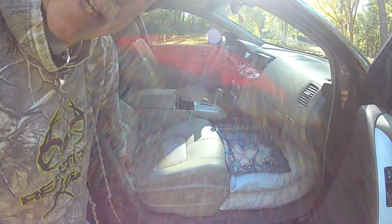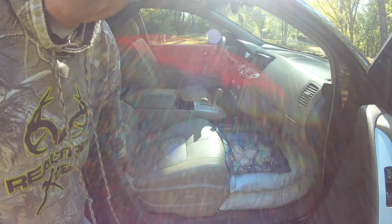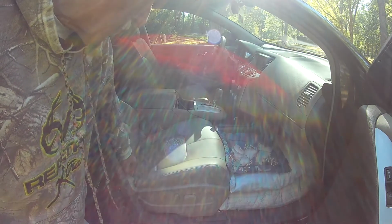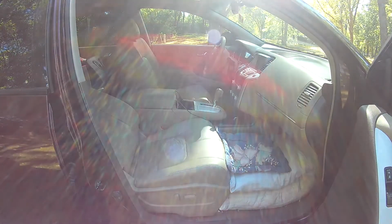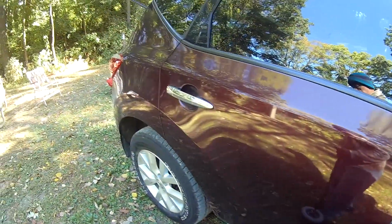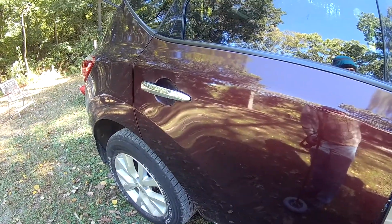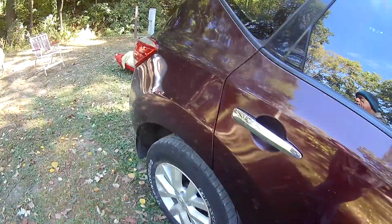Last night I got a good night's sleep. The only problem was I got a train track behind me, and the train keeps coming through and wakes me up from time to time, but I'd go right back to sleep. So that's the setup for sleeping. Now, let me close the door. I'll talk to you about keeping the doors closed later.